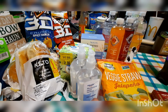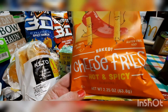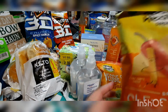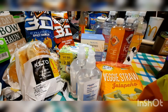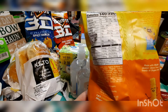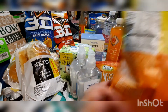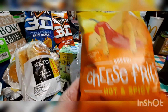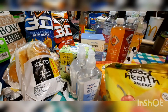And then he also found this one. It was the cheese fries. It says hot and spicy baked cheese fries. Gluten-free again, non-GMO, organic. And you can have 45 fries for 15 carbs. Or if you want the whole bag, you can have the whole bag for 34 carbs. And it is a 2.25 ounce bag. So that's not terrible when you want a snack. Not terrible at all. Yeah, something different other than my chips.